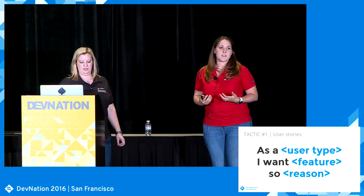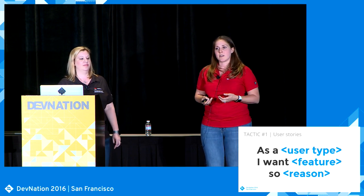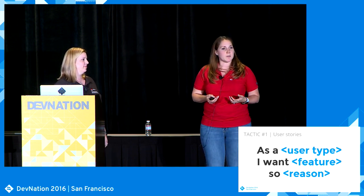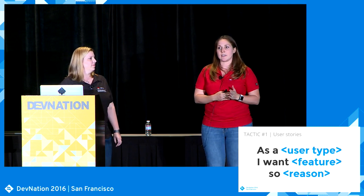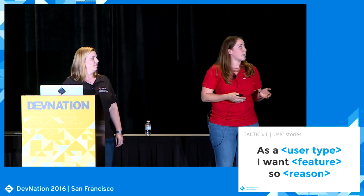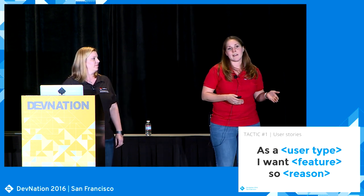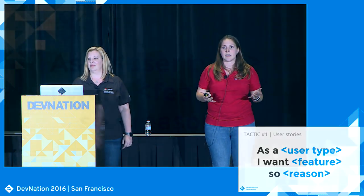Why does this user want this feature? And the why can really influence what you're going to do for your implementation. Why might bring you one direction that's completely different than what you initially thought this feature should be. Because when you understand who the user is and why they're doing what they're doing, it totally changes the discussion that you're going to have.